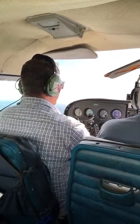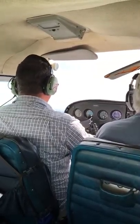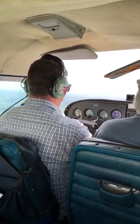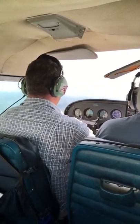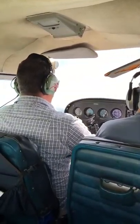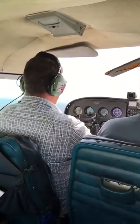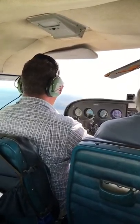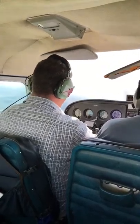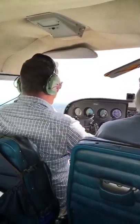Vertical speed's at zero. My altimeter is set good. Altitude is good. Airspeed's just a little low, but otherwise everything's thumbs up. Right on track. Nice level flight. Power setting is at 2300. Okay.